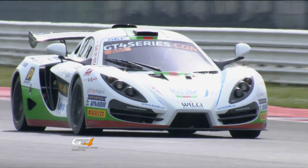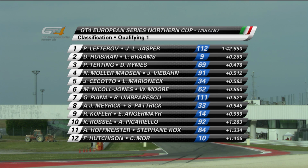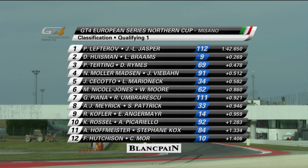And almost all of the front runners now in the pits, and everybody else following them in. So, as I mentioned before, 15 minutes of qualifying, very short break, then a 10-minute section of qualifying, short break, and then the final 15-minute shootout to really see who is going to end up on pole.